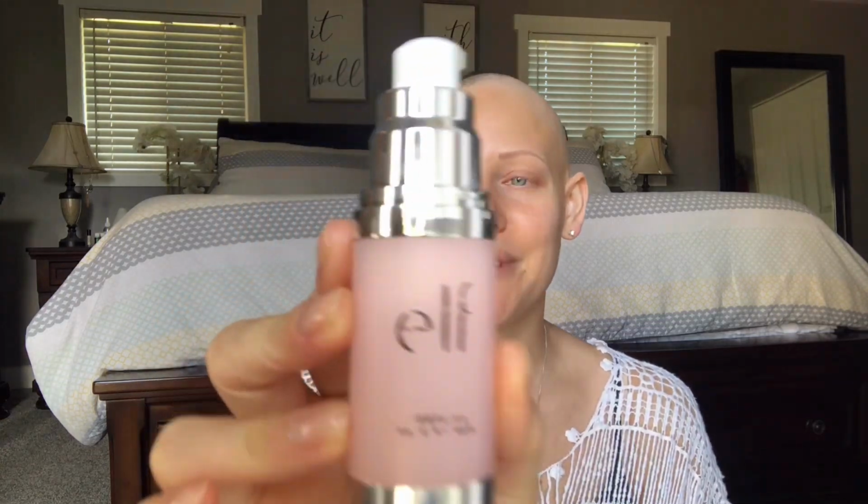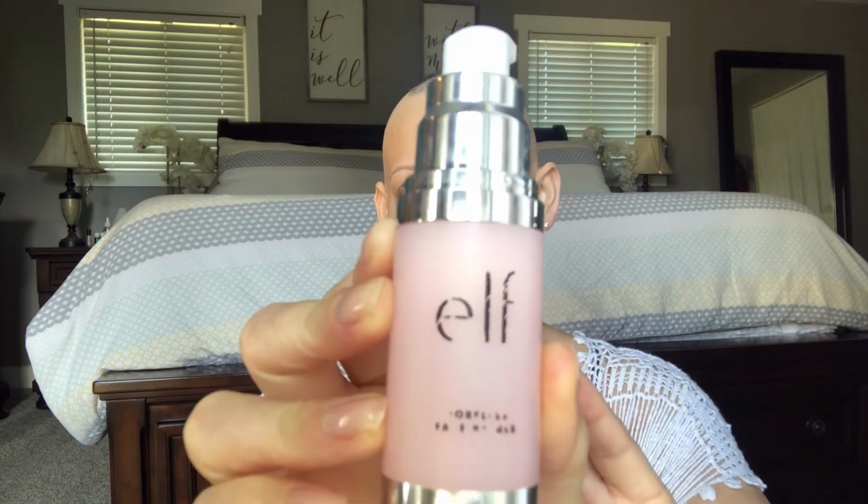I washed my hands and I got my Real Techniques sponge wet. So we're just gonna do what I do every single day. I start by putting on, this is all rubbed off, but it's the e.l.f. Poreless face primer. I put a little bit of that on my fingertips because my pores are huge. So we're gonna start by doing that.